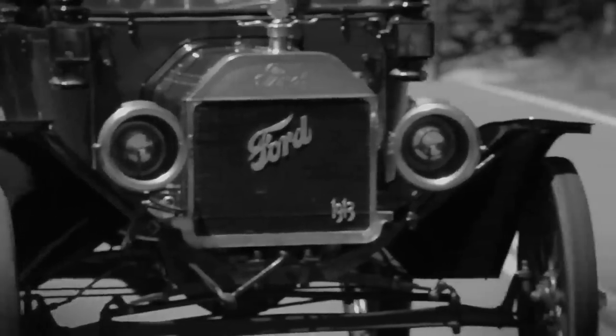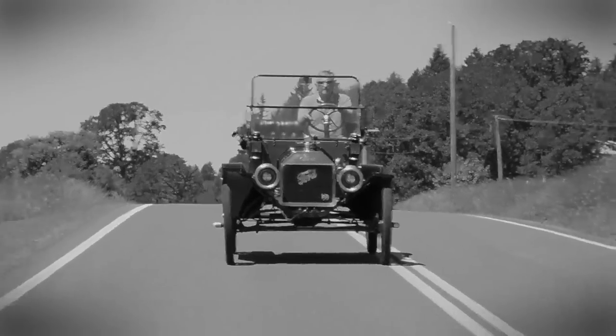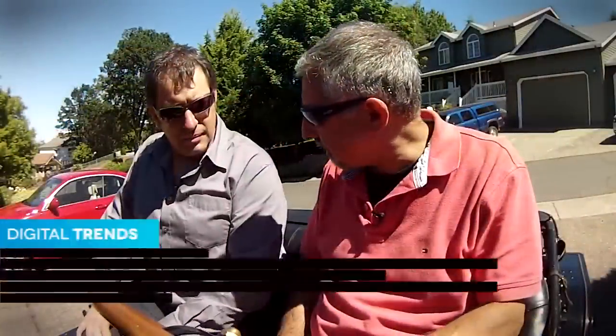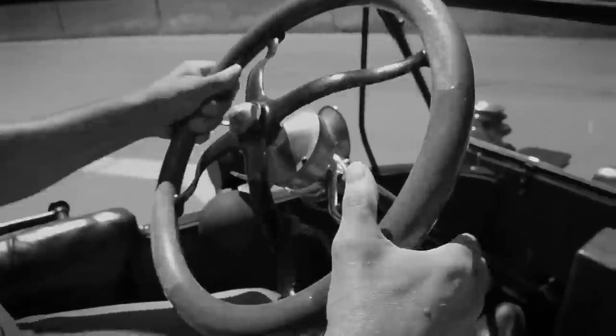So this is a 1913 Model T. It's the third model year of the Model T, which was the best-selling car in the history of cars. They made 15 million of them. They basically put America on wheels.